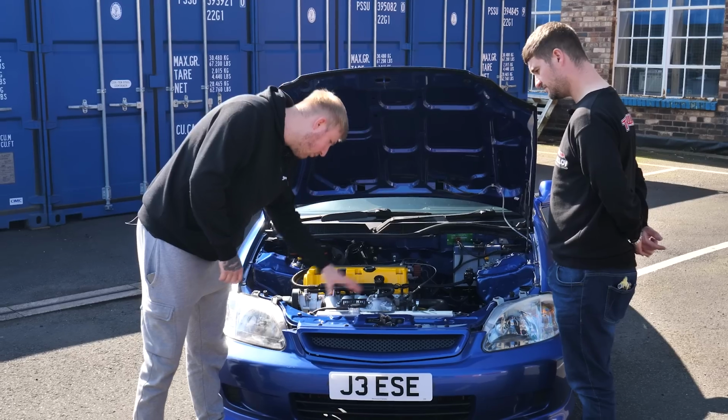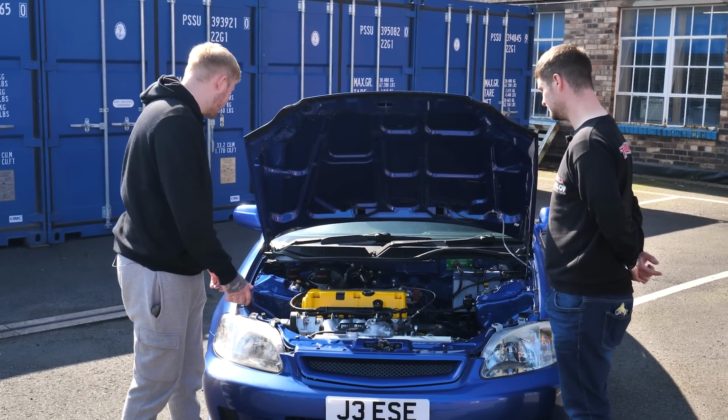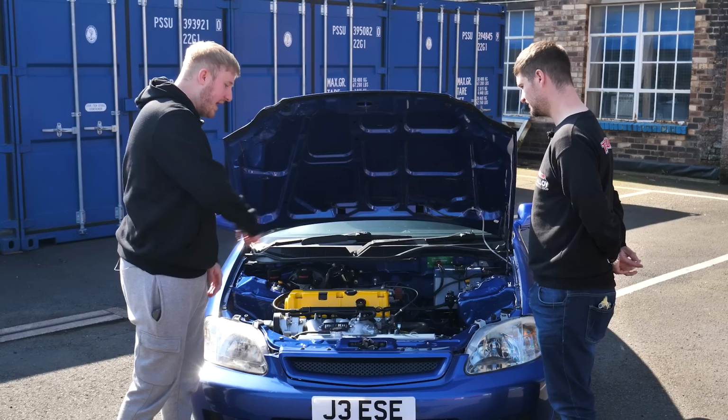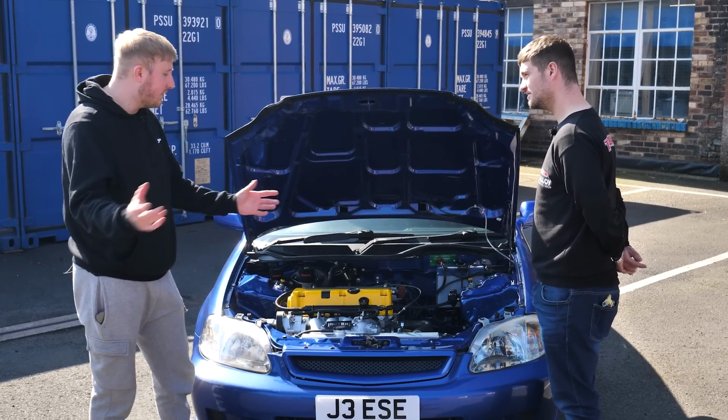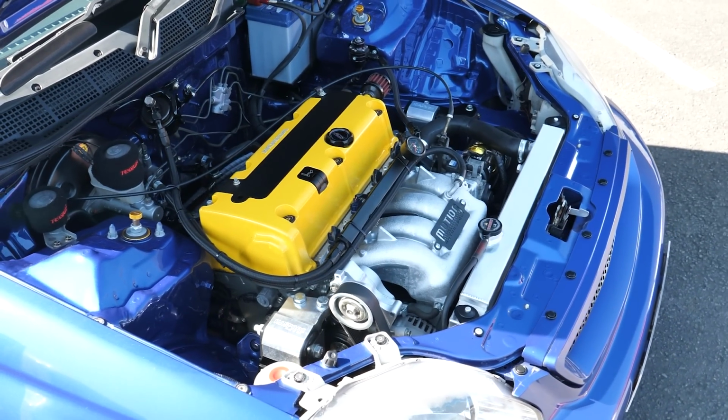So the tin taped over all the old bolt holes. I didn't want it smoothed off like a show car. It's more of a fast street car, to be honest. But tin taped over all that, lacquered, painted all the engine bay, and then obviously the K-series started being put together in the bay. But absolutely mint, isn't it?